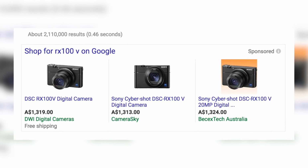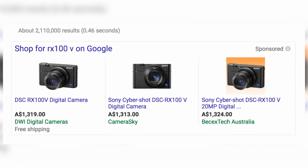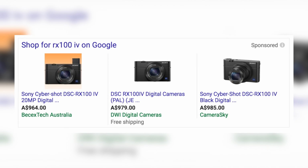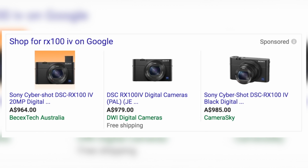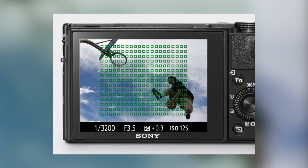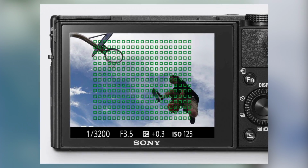Mark IV. Right now, a brand new Mark V will set you back about $1350 Australian dollars, which is about $1,000 US, with the Mark IV costing $990 Australian dollars, which is $740 US. So for a price difference of about $250 US, you are getting a new phase detection autofocus system with 315 points that cover 65% of the frame.